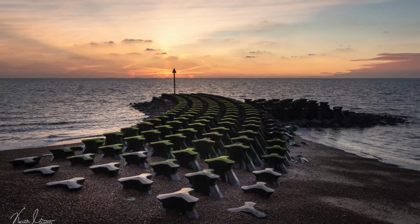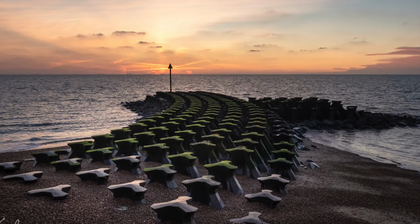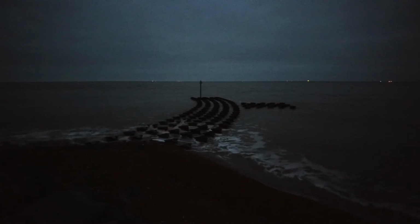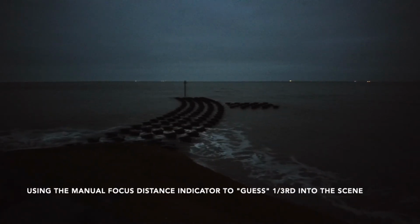Anyway, I've returned to a location that I first came to last autumn, and everything was wrong. The tide was out. I didn't have my big stopper. However, I've come back today. The tide is in, and I've had some challenges trying to set up the shot.